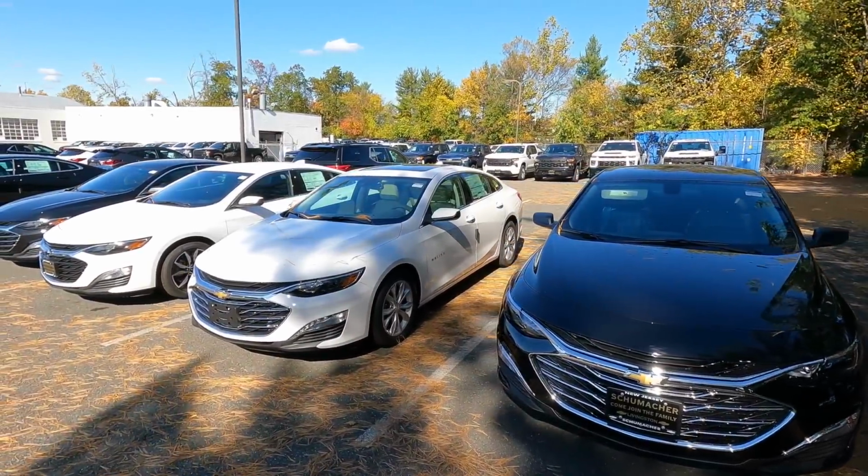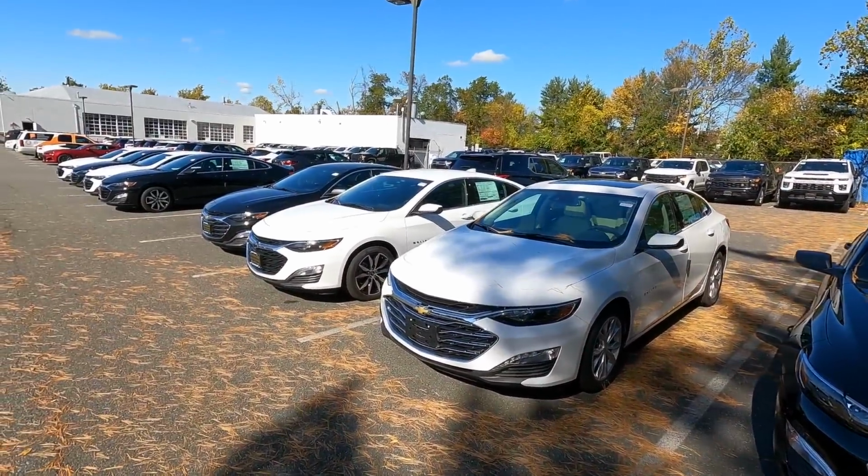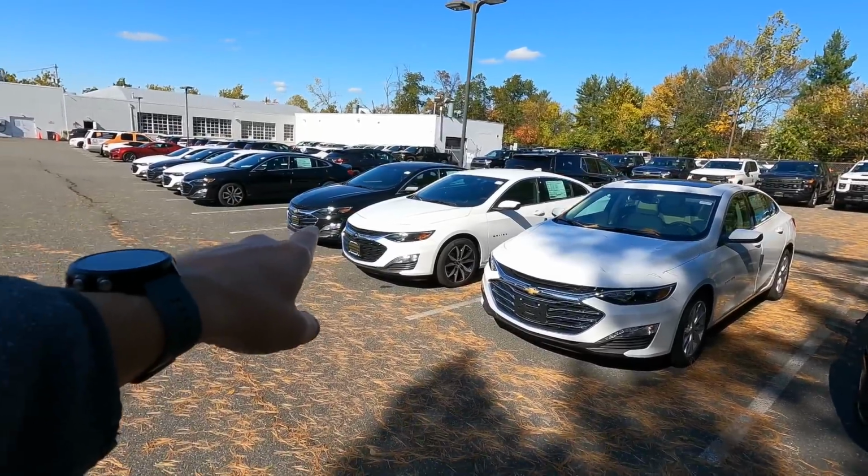350% increase, sounds great. Now, the question is, what is that inventory comprised of? What are the cars that we have available here? That's what we're going to talk about right now, because I want to start with the Malibu. We have 9 Malibus currently available. You can see we have 8 here. We have 1 spot available.